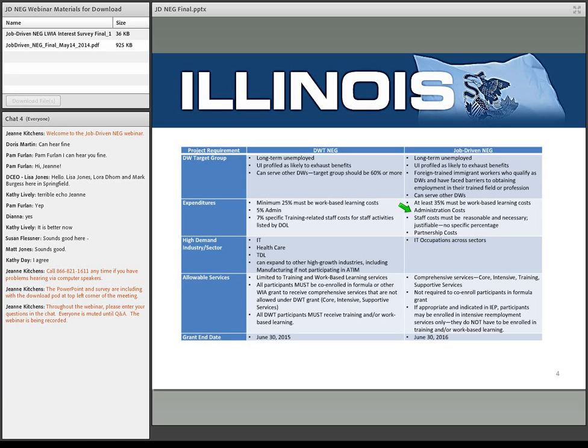Looking at the high demand industry sectors, with the DWT, we focused on IT, healthcare, and TDL with the ability to expand in some other industries. With this project, this is an information technology project. And it's going across sectors, if that means healthcare, whatever the industry might be, but it's IT occupations. And Bob will talk with us more about that in a minute.